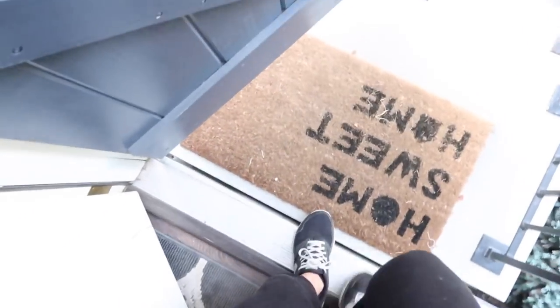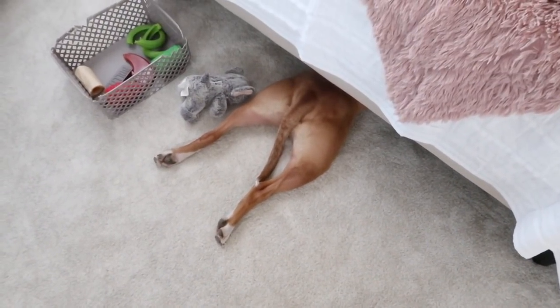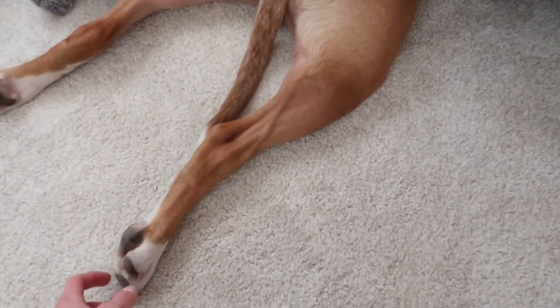It's been really good for his anxiety because he knows what to expect. He knows to sit at the door before we leave, and it just calms him down and helps us keep him from sprinting out of control. So we're just going for a nice long walk, and then when we get home, this is usually what it looks like. I think he thinks that we can't see him. This cracks me up every single time he does this, and he does it all the time. So he's so cute.